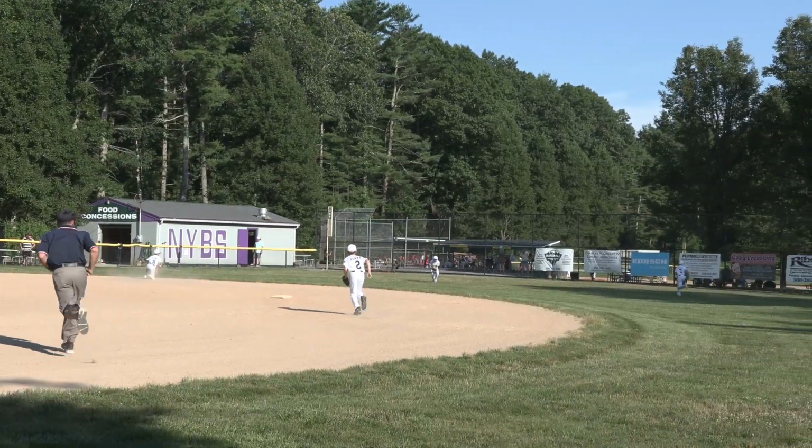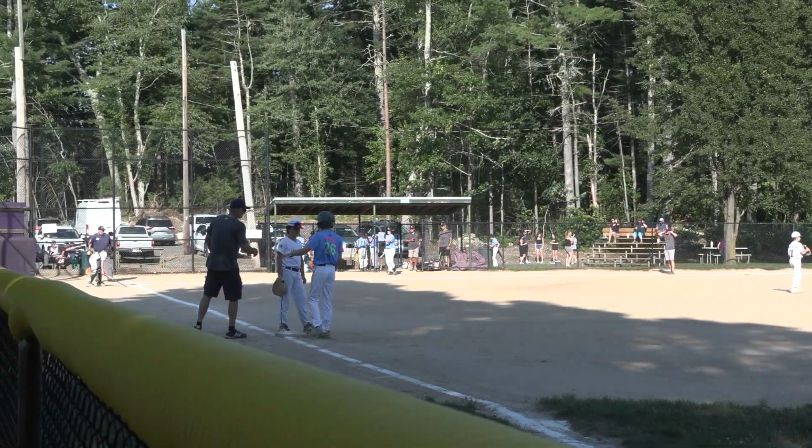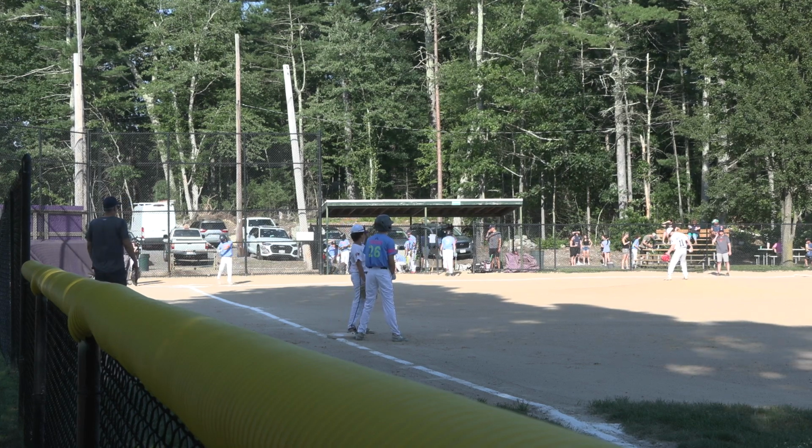Ground ball, and that's going to get through the 5-6 hole. A nice attempt there by the shortstop, but it gets by him, and Noah picks up the base hit for Easton. Next up is number 33, Blake.